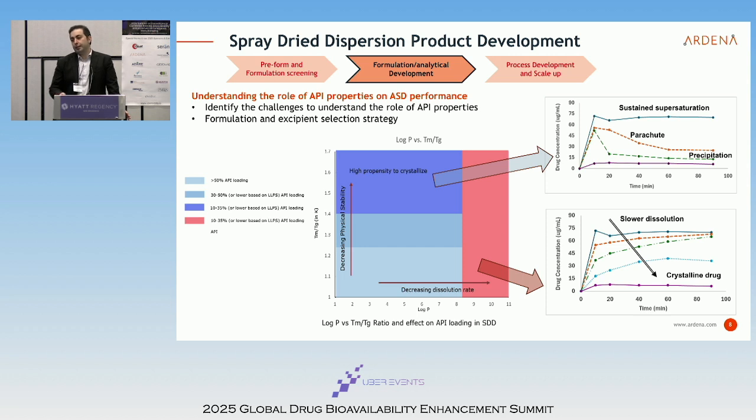What may happen is, in the top right graph, you see even if you can basically get a spike in the concentration, most likely that parachute effect would be very weak, and you would see an immediate decrease in the solubility of API, basically crashing out or recrystallizing, which again really shows us what formulation strategies we need to utilize to obtain that sustained supersaturation or extend that parachute to improve the absorption in vivo.